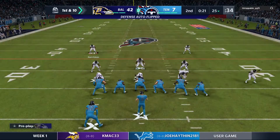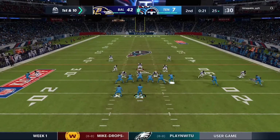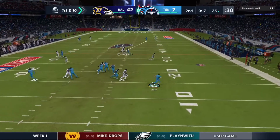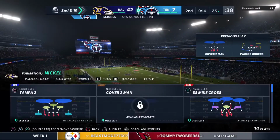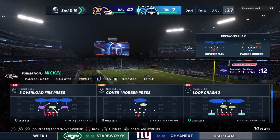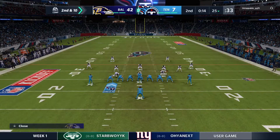A little over 20 seconds remaining in the half as they'll line up here, 1st and 10, trying to shake off the interception. He'll look to throw, eluding the pressure right. That'll be incomplete as the clock will stop with 14 seconds remaining. An incomplete pass leads to 2nd and 10 from the 25.